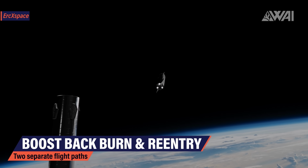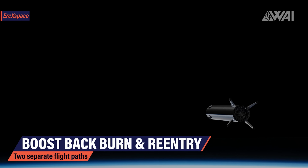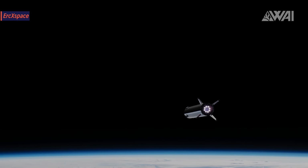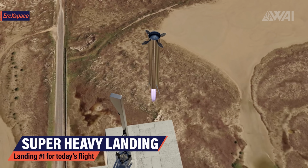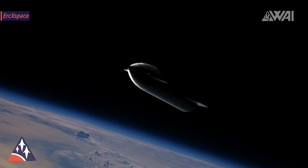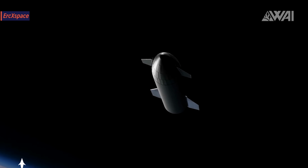Immediately after separation, the booster starts to reorient itself for the boost back burn, while the Starship upper stage continues forward into orbit. And of course, the boost back burn is needed to change the booster's trajectory and set it up for re-entry. At this stage, the Super Heavy booster does a landing burn and returns back to the launch site, while the Starship ignites its 3 Vacuum Raptor engines and raises its orbit further.